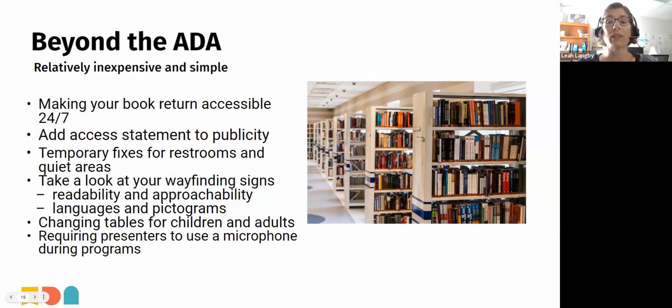There are a few things that cost a little money, but are relatively simple and inexpensive. And they include taking a look at your wayfinding signs for readability and approachability. If you have a lot of people in your community whose first language is not English, reflect that in your signs. Also include pictograms to make it more universal and readable for people who are not fluent readers. Consider putting in a drive-up book return and or book returns in locations like the grocery store.